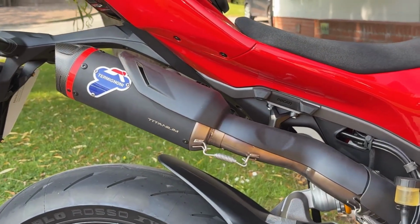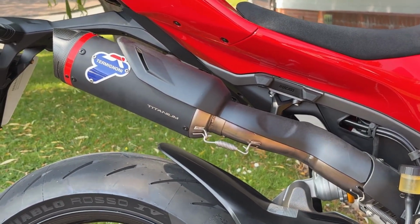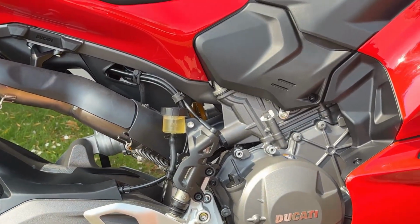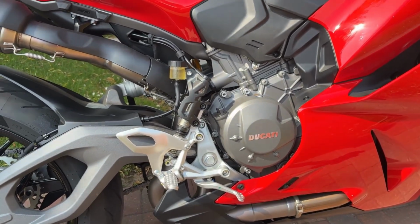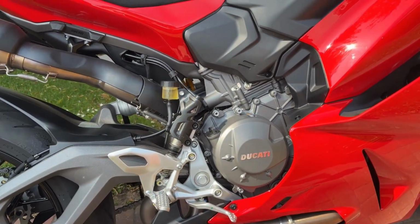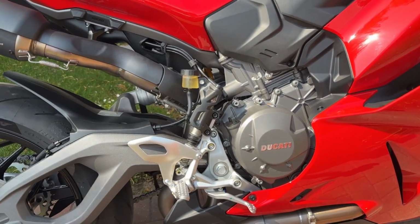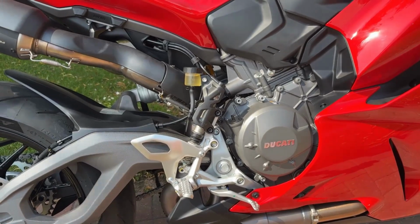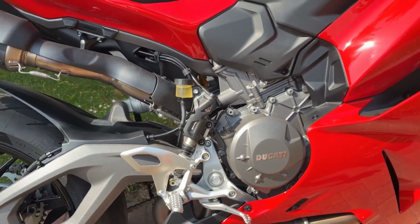And above it, oh my word, just look at that. That is a Termignoni, is that what they call them? Termignoni, titanium full race system. It sounds unbelievable. Absolutely unbelievable. I tell you what, I was driving it back, and the boys behind me, they were running for hard hats. It was popping and banging that much.